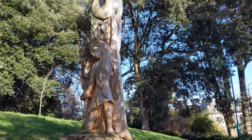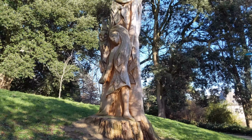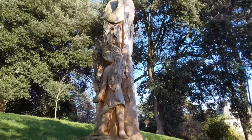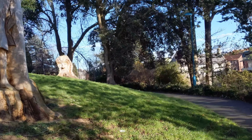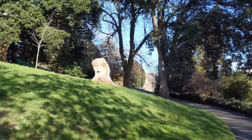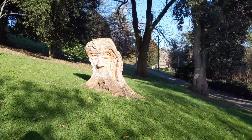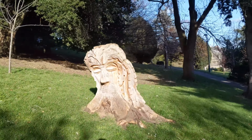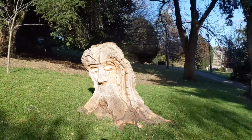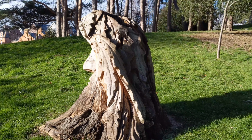And we have the moon on this side, and obviously the sun on the other side. And behind this, there is the face that has been there for a while. And this is quite amazing too. Sorry about the shadows. But it's an amazing carving, so I thought I would share that with you.